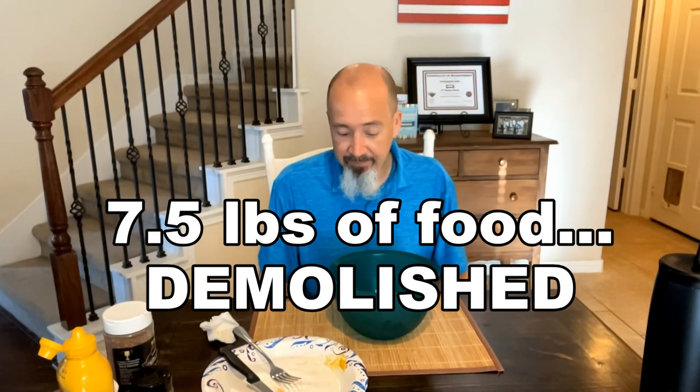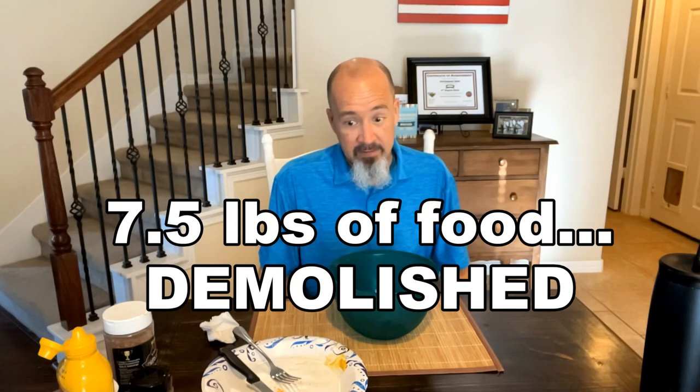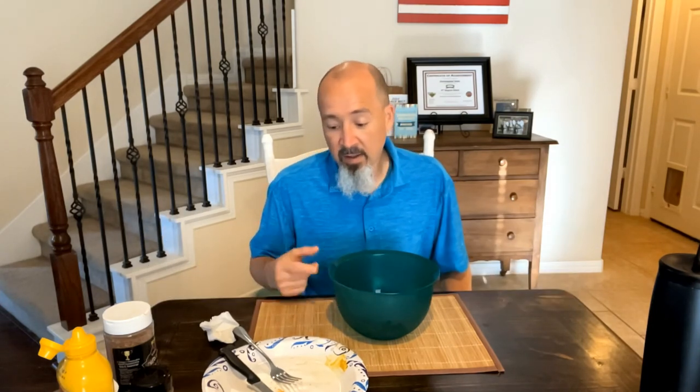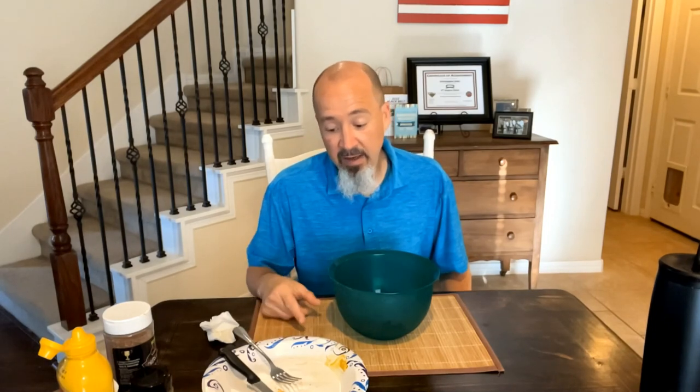In any case, again, 3 pounds of mixed vegetables, 3 pounds of watermelon, a 1 pound sweet potato and a 1/2 pound of turkey altogether, 7.5 pounds. Done.